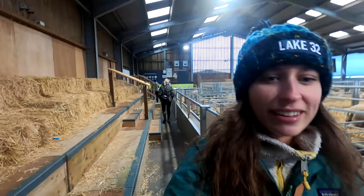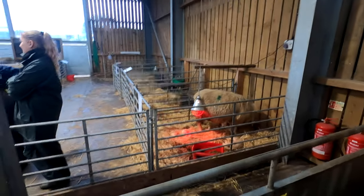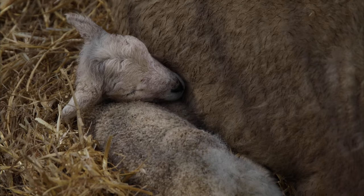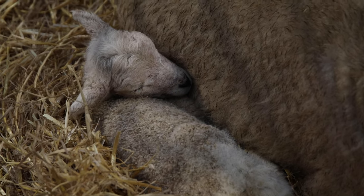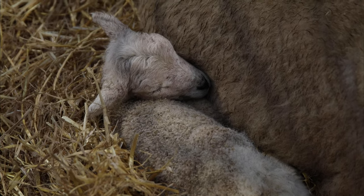We've just come to check up on the lambs that were born earlier today, and they've got a little heated lamp, so we're just going to go and have a look now. Mum and babies are doing well. They're sleeping at the moment. One of them's making lots of noise, but it's getting really windy outside. But it's quite sheltered in here, so they're in the warmth.